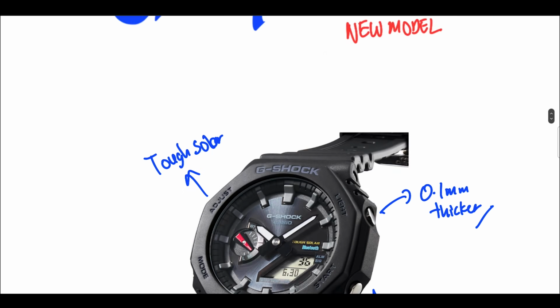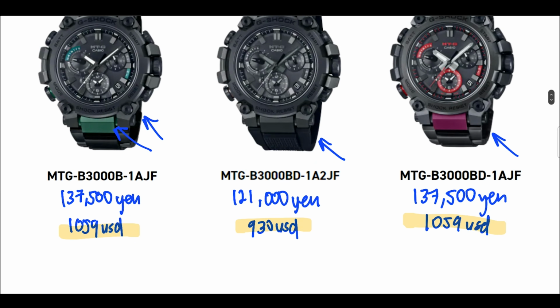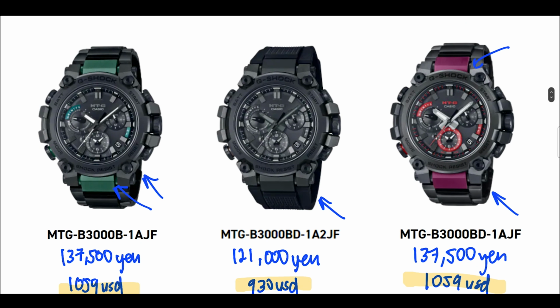As for the MTG-B3000, it does look really enticing in terms of its design. It's slightly smaller. I'll probably wait for something more special, probably a limited edition version of these watches, which will definitely be coming out, and probably get one when that releases.